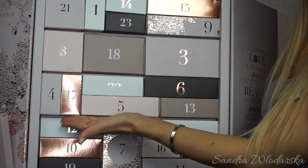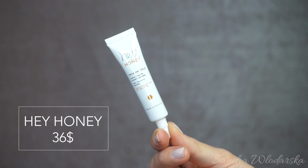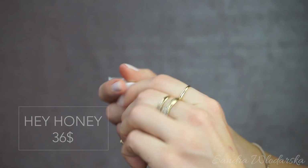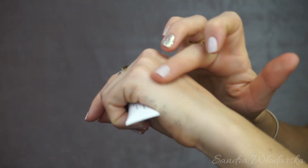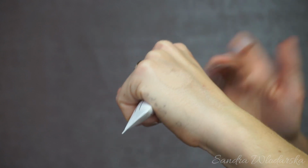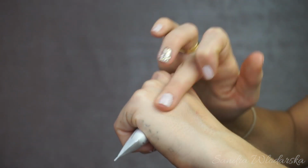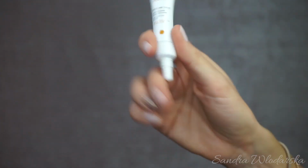Number 17. So number 17 is this cream concealer by Hey Honey. I actually really like this one. It is, as you see, pretty. It looks pretty full coverage, but it's actually not. It has a medium coverage. But I really like this one.